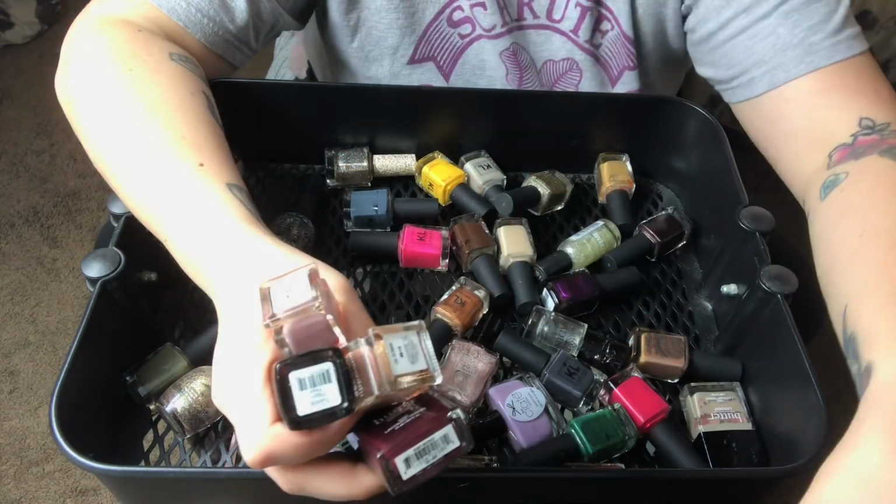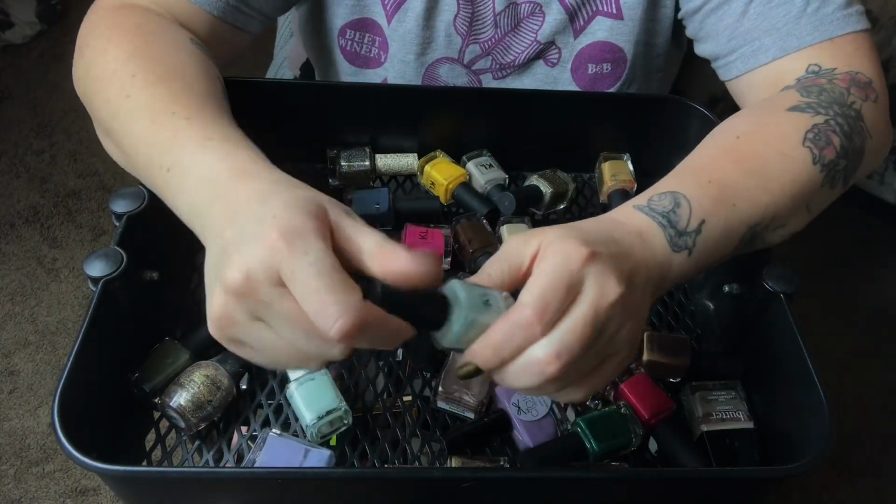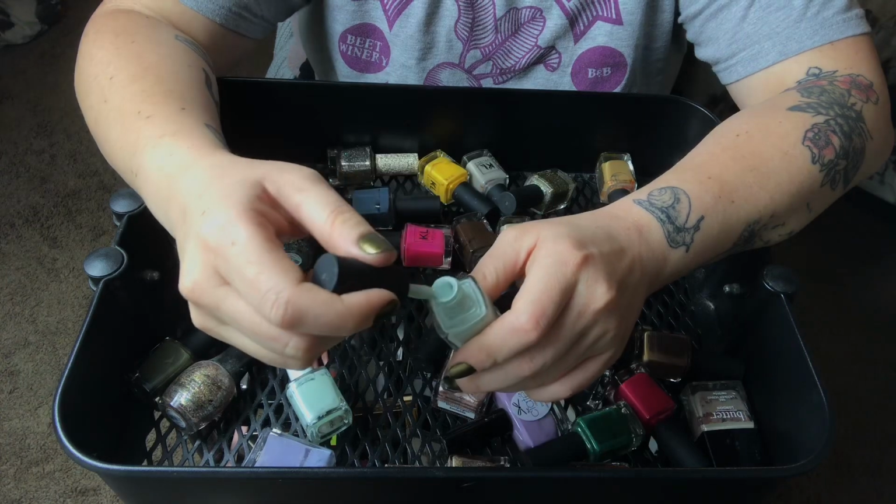I'm not a big fan of this one. It's not in here. I have to find it. It's in the living room. It's called Mother of Dragons, and I think I'm actually going to get rid of it. Because even though it is pretty, I don't.